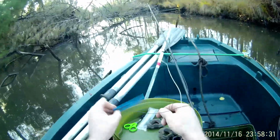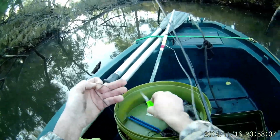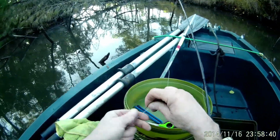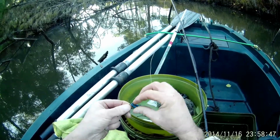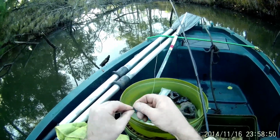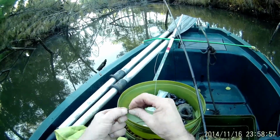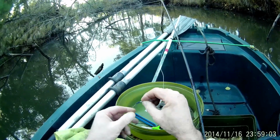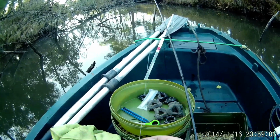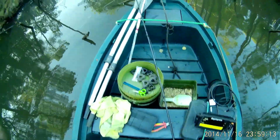Elastic. 1, 2, 3, 4. Put it tight. So, job done. That's it. Perfect. PVA zip tie.